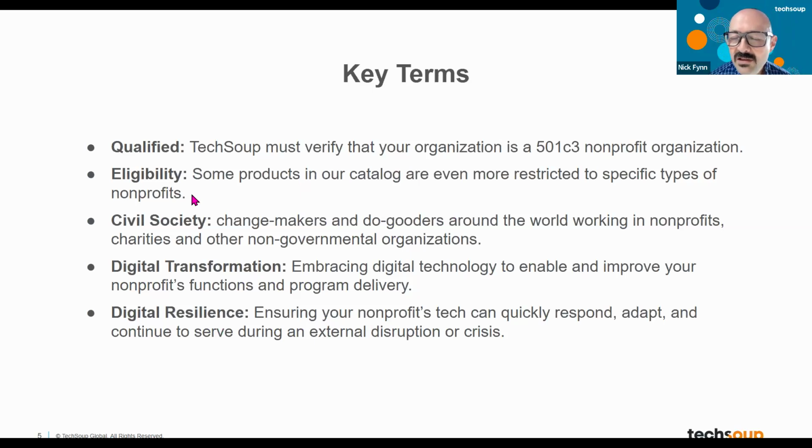The second term to know about is called eligibility. Eligibility is something that matters for specific products because some of the products in our catalog have more restrictions than other products in our catalog. And we'll talk more about that later on in the session here. But eligibility is whether or not your specific nonprofit is eligible to get a specific offer from TechSoup. It'll make more sense in a little bit.